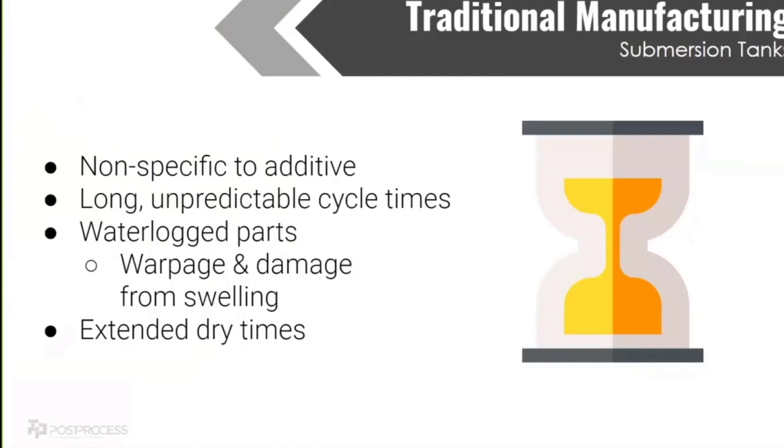One of the biggest pain points we've discovered in FDM post-printing is associated with the use of these traditional submersion tanks. The parts are typically left in these baths for extended periods of time, causing them to absorb the detergent, and this results in an extremely waterlogged part. This issue, in turn, is going to extend your total process time by days, depending on how sparse your part is printed and how long it takes to dry them out.